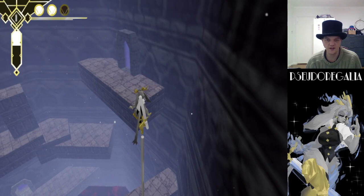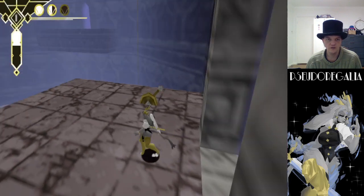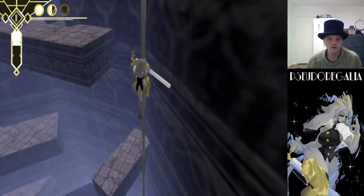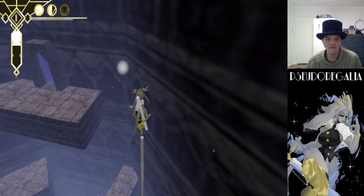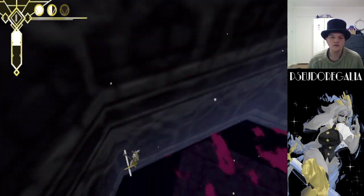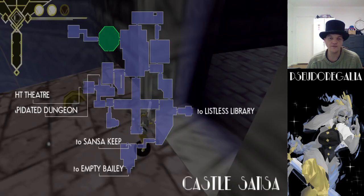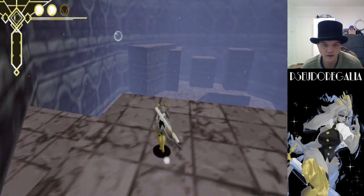I can't do a spin, can I? I can't do a slide jump off the pole. So that'll take me all the way back down too. Alright. I don't think either of these rooms is the solution. Alright.